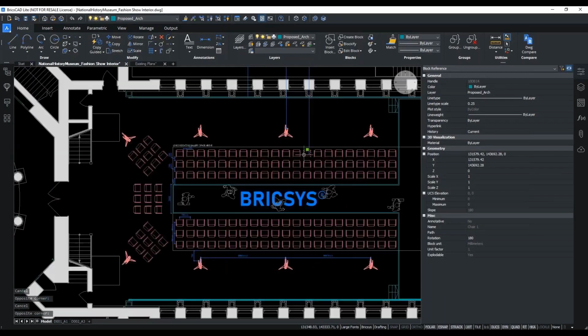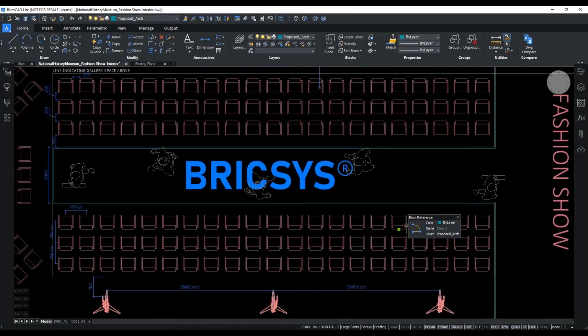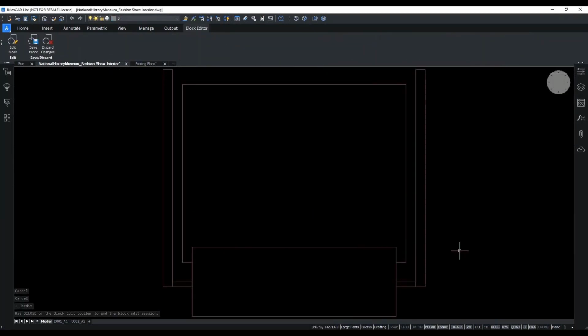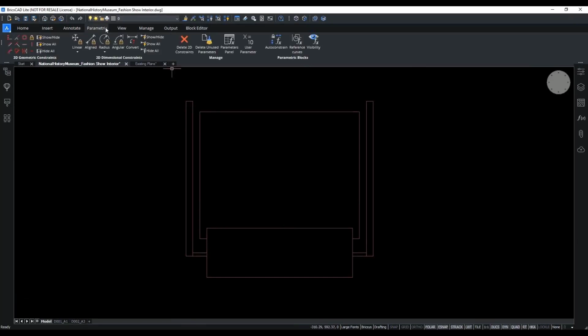So I'd like to make an edit on this block chair, and add some parameters because I'm thinking of making this chair what we call a parameter block. If you're familiar with the AutoCAD world, you may know it as a dynamic block. I'm going to make just the seat parametric. You can do it manually, but lazy me, I would always think about an automatic method. So what we have over here is called the auto constraint tool.